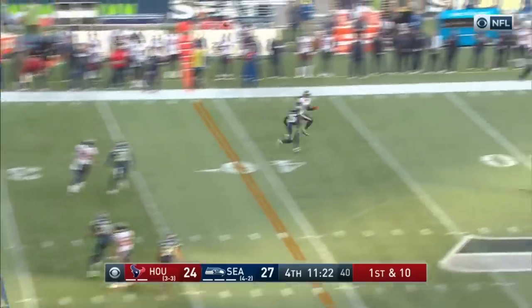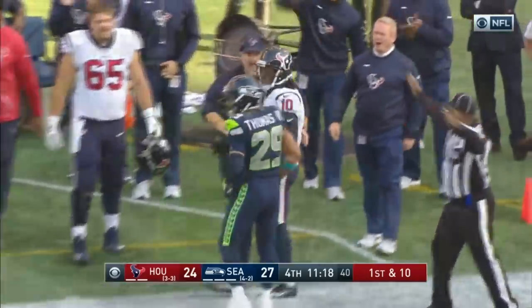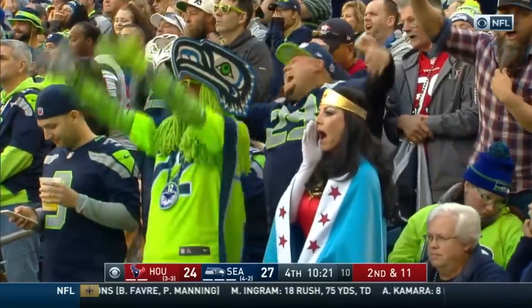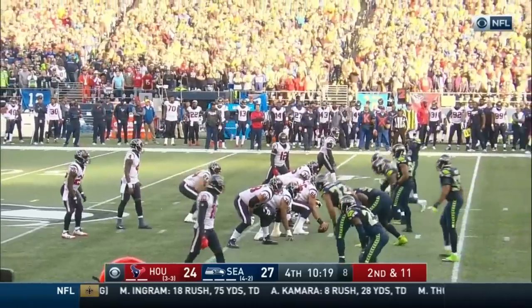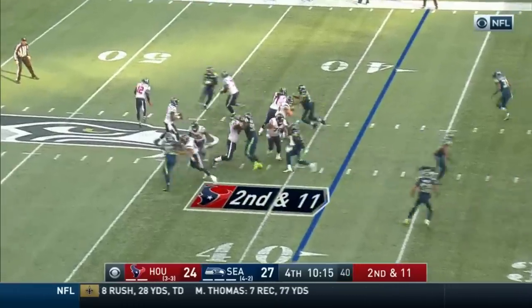Miller in the backfield, first and 10. Looking for Hopkins. He has beaten the rookie again. Griffin defending and makes the tackle. Not an easy place to play when you don't have experience with this crowd noise. Yeah, last team to win, October of 2011. Second down, 11.